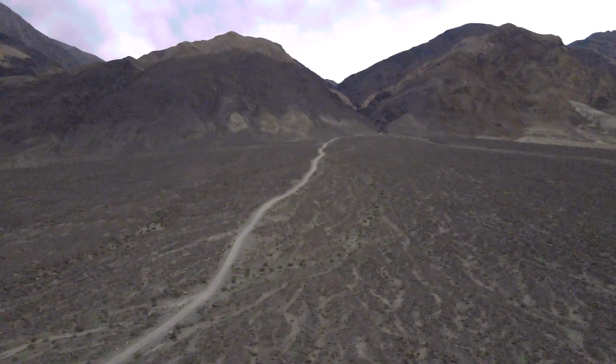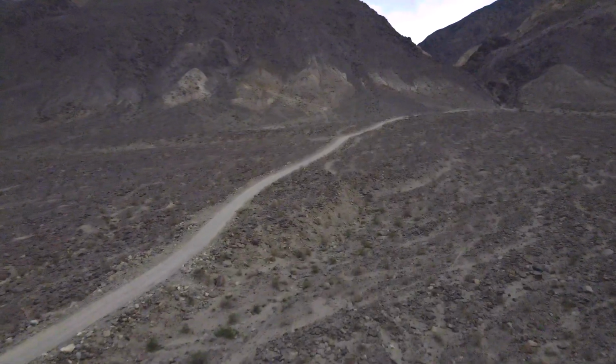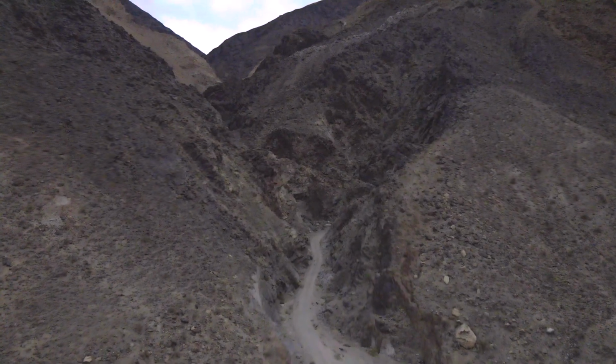So today we need to get over the Panamint Range and drop right down into Badwater, the lowest point in the Western Hemisphere. Also the hottest point on Earth during the summer, or hottest recorded point on Earth. And then we'll drive north a ways. We'll go into Furnace Creek, do a few things in Furnace Creek.